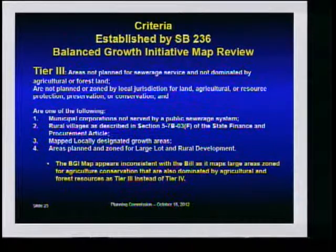With regard to Tier 3, they are areas not planned for sewer service and not dominated by agricultural or forest land, are not planned or zoned by local jurisdiction for land, agriculture, or resource protection, preservation, or conservation, and also are one of the following: one, a municipal corporation not served by a public sewer system; two, the rural villages as outlined in the state finance and procurement article; three, map locally designated growth areas; or four, areas planned and zoned for large lot and rural development.